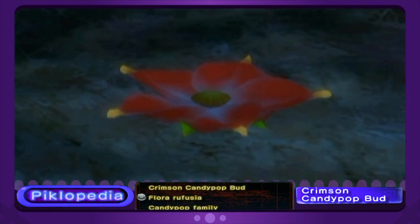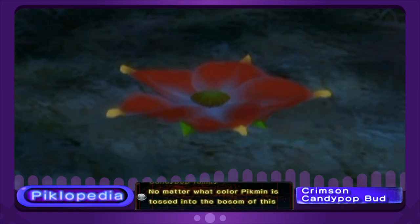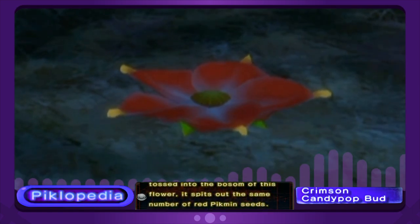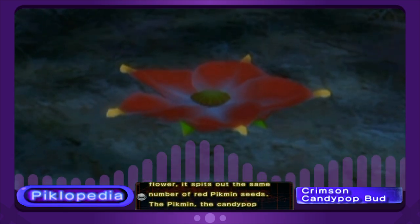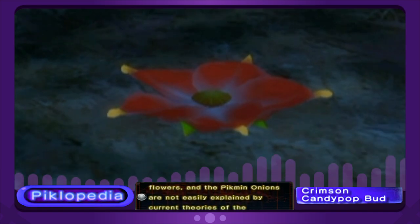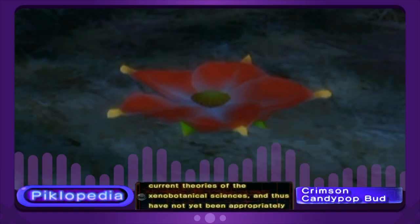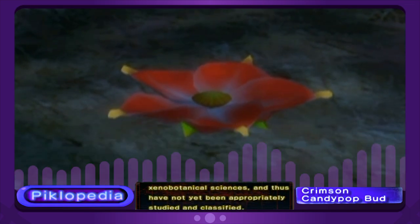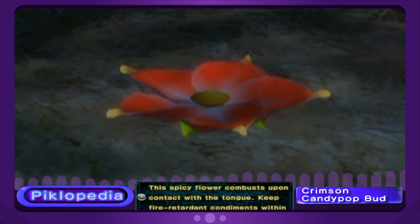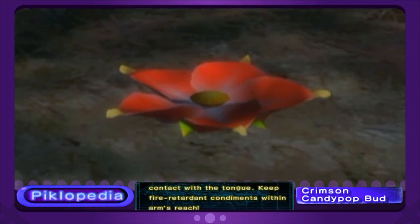Crimson Candypop Bud. Candypop family. No matter what color Pikmin is tossed into the bosom of this flower, it spits out the same number of red Pikmin seeds. The Pikmin, the Candypop flowers, and the Pikmin onions are not easily explained by current theories of the xenobotanical sciences, and thus have not yet been appropriately studied and classified. This spicy flower combusts upon contact with the tongue. Keep fire-retardant condiments within arm's reach.